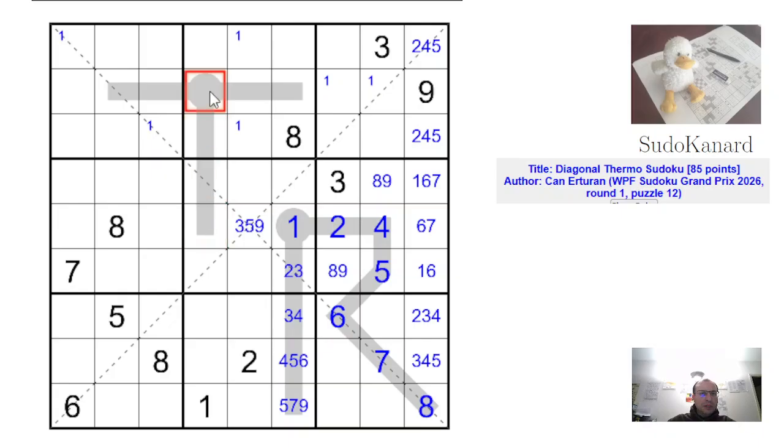What about this thermo? So this is a minimum of 2, 3, 4, 5. So, oh, but this has a minimum of 4, but a maximum of 5. It can't be a 9, and it can't be any of those digits. So this is 4 or 5. This is less interesting. This is 4 or 5, so this is 3 or 4, 2 or 3 here. And I'm afraid that there are many options for this digit. Well, at least 5.